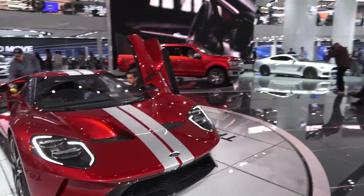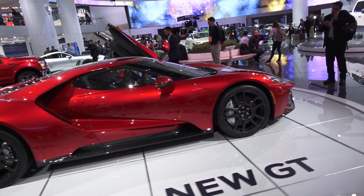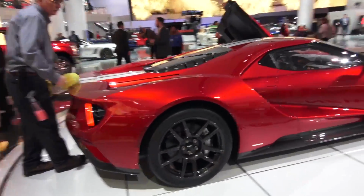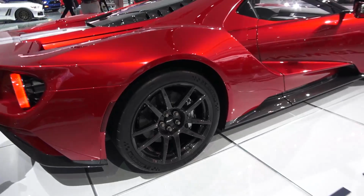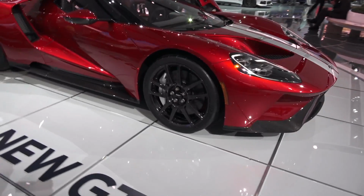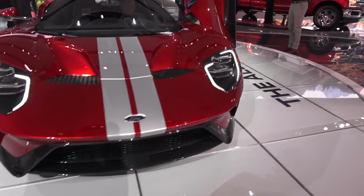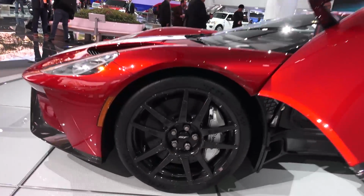Easily one of my favorite cars at the whole auto show is the all-new Ford GT. This thing is absolutely stunning. Take a look at how low the car is. One thing that you may not catch in pictures and in videos is just how striking such a low car is. When you stand up next to it, the top of the roof is right up at your hip level. It's really just amazing packaging. Lots of carbon fiber hanging off of this thing. Take a look at those wheels. Carbon ceramic brakes, of course.